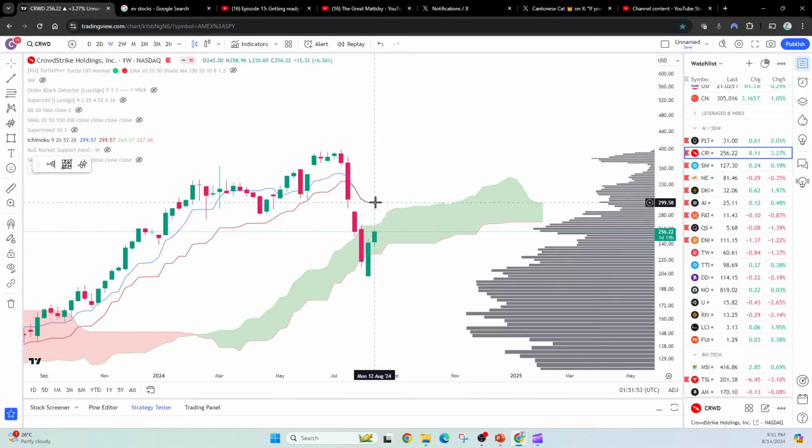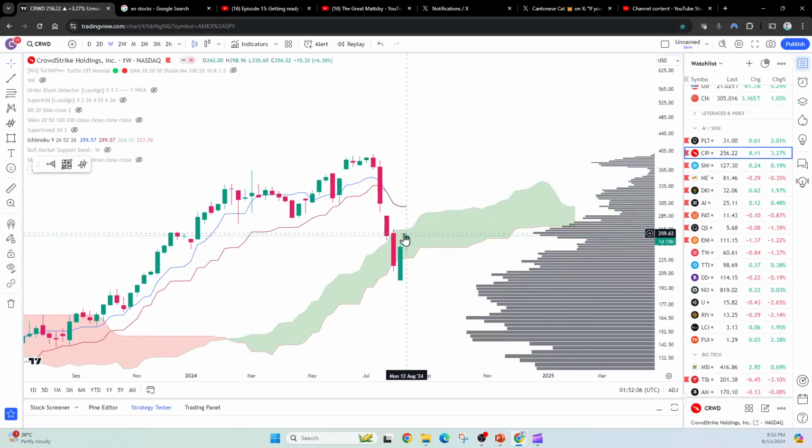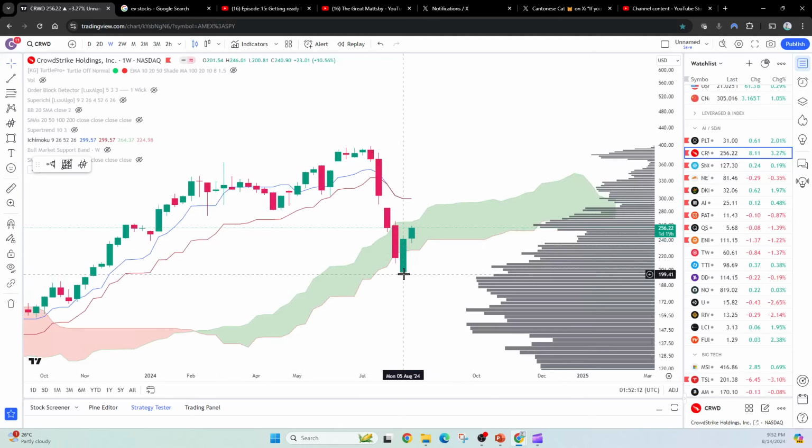But around 300 is going to be a pretty strong resistance level over here too, right? So I can see price potentially gravitate around the top of the cloud, maybe getting rejected, trying to backtest the volume shelf over here. Right now you're also at a volume shelf resistance level here too, right? So you have to be a little bit careful about being too bullish, because you're at a lot of resistance levels above.